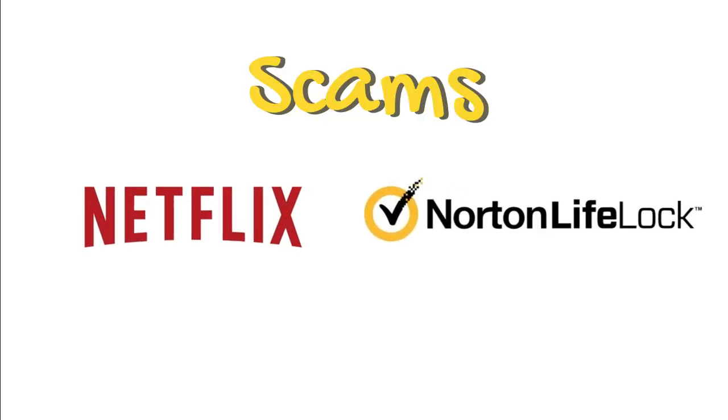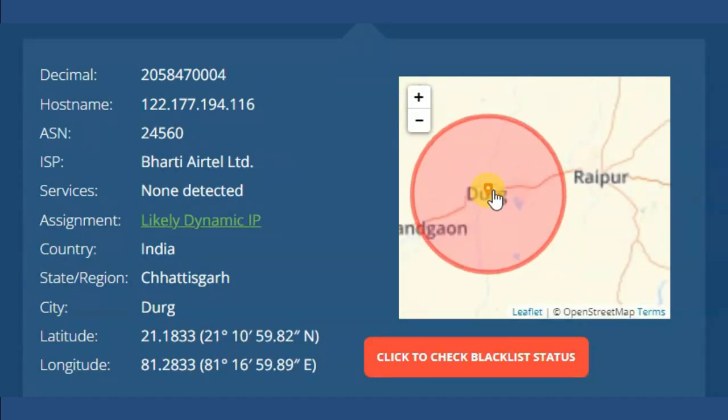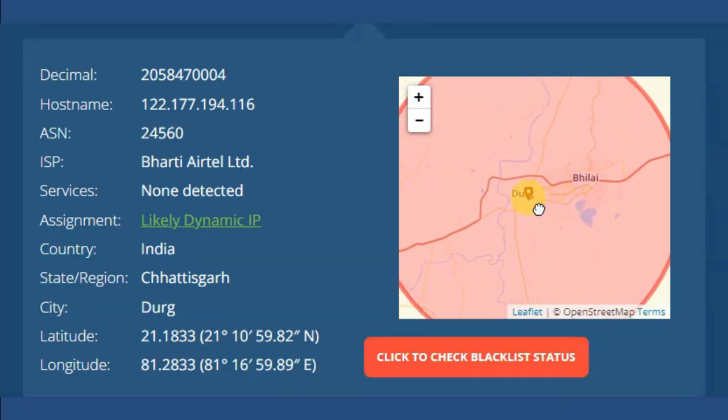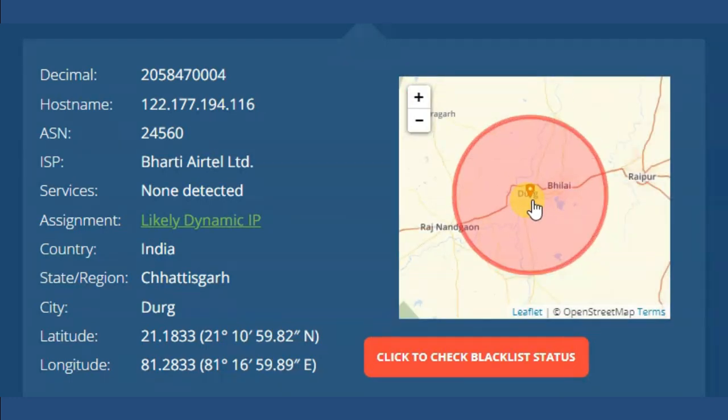The scammers doing the Netflix and the Norton scams are based in India, Chattogarh, Durg, wherever that is. The scams that they're doing are the refund scams, so they try to give you a refund and put an extra zero on the end. Let's take a closer look at his script.